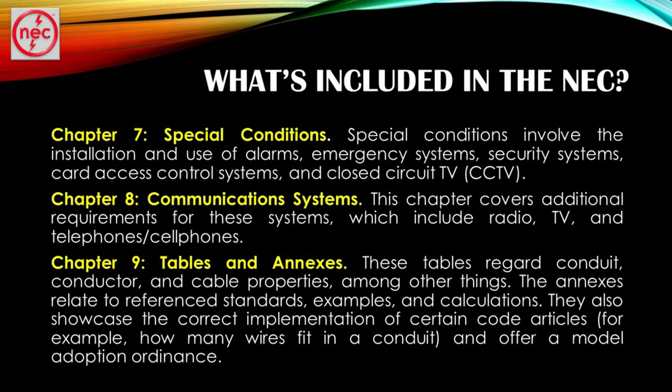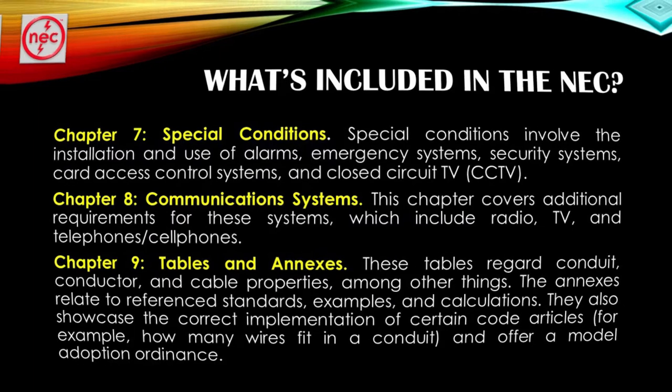Special conditions involve the installation and use of alarms, emergency systems, security systems, card access control systems, and closed circuit TV. Chapter 8, Communication Systems. This chapter covers additional requirements for these systems, which include radio, TV, and telephones or cell phones. Chapter 9, Tables and Annexes. These tables regard conduit, conductor, and cable properties, among other things. The annexes relate to reference standards, examples, and calculations. They also showcase the correct implementation of certain code articles and offer a model adoption ordinance.